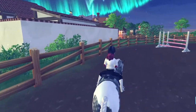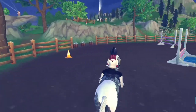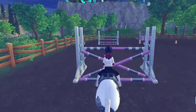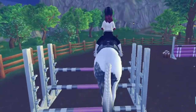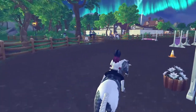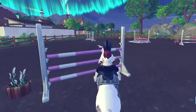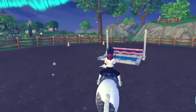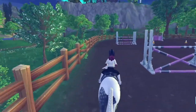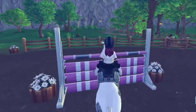Canter, good job. Okay, this is a trickier jump. There you go, good job, girly whirly. Oh, your strides are beautiful between these jumps. Oop, that's okay. Come on, canter. There you go, whoa. Good job. Oh, I didn't refuse, look at you. We didn't refuse on that jump. I thought you were gonna refuse on that.